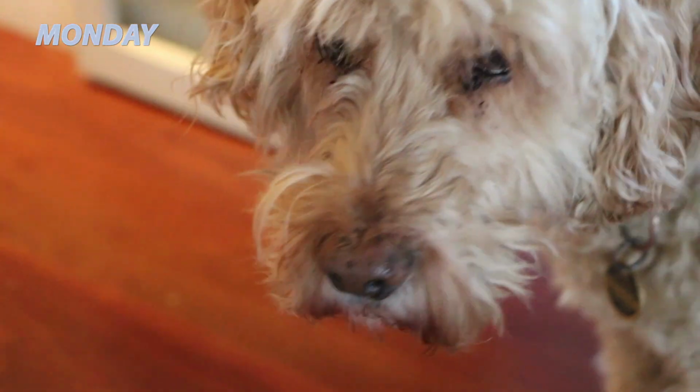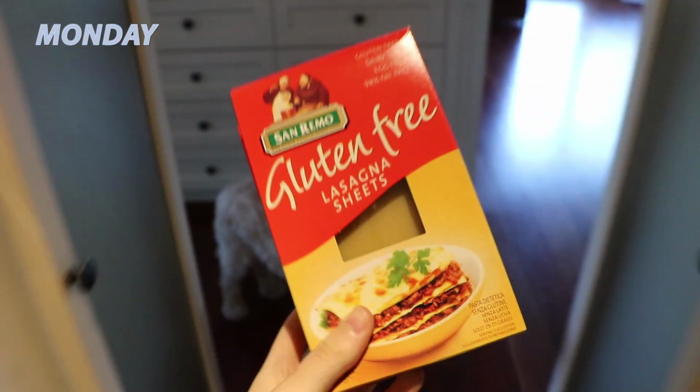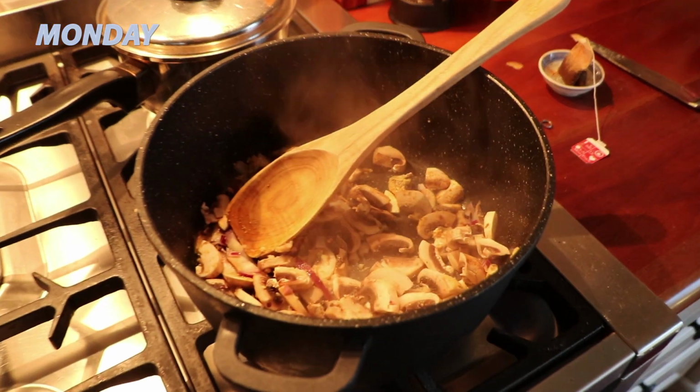This is Harvey looking very unimpressed. So we decided that dinner was going to be a lasagna, because lasagna makes everyone happy, eh Harvey? In truth, I was using up the leftover creamed spinach by making a mostly spinach veggie filled lasagna.